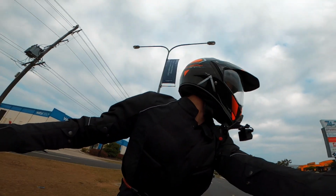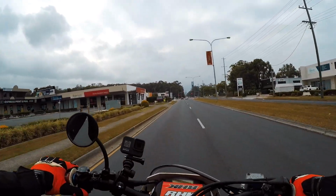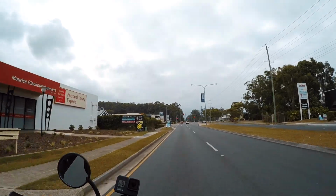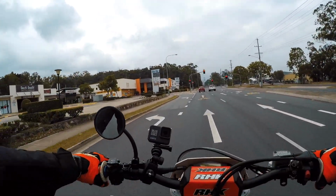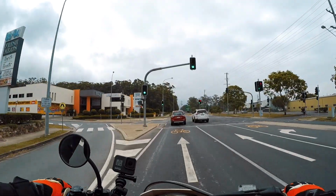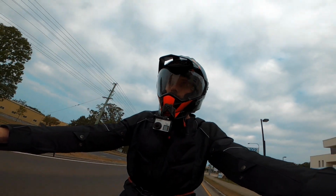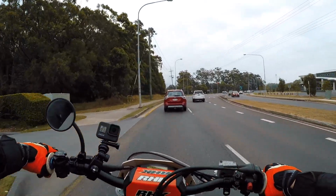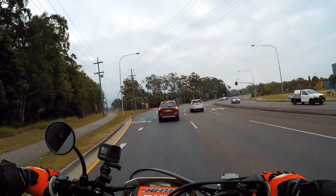Man, I like these 4-strokes. They're so smooth. This is a 2012 450 EXC. I think from memory this was this year model. They had a revised balance shaft to help with vibrations, and I've got to say it is so smooth on the road, particularly just plodding around town.